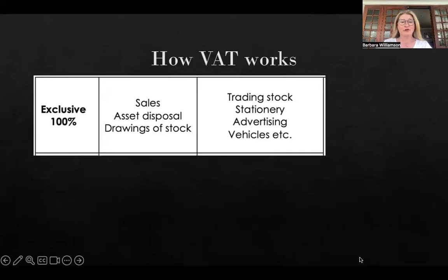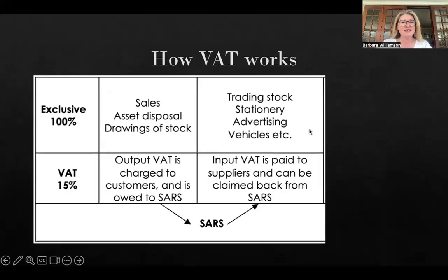So how does VAT work? Well, all the items that would always have been in your books anyway, even if you're not VAT registered, will be at the exclusive amount. In other words, 100%. So this might be your sales, asset disposal, drawings of stock, all the things going out of the business, or trading stock, stationery, advertising, vehicles, etc., coming into the business. The VAT is then separate to that. The VAT is added on at 15%.